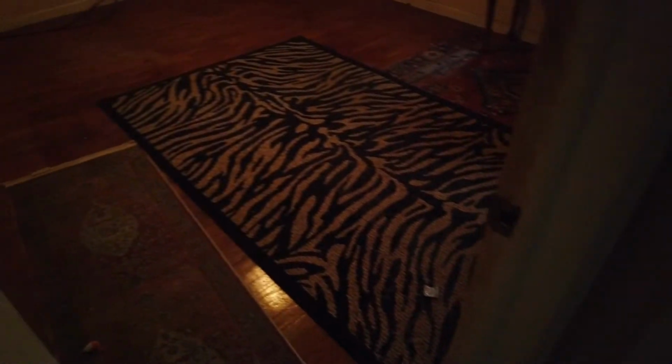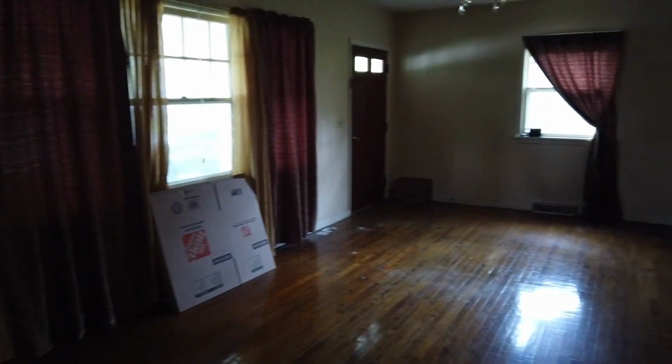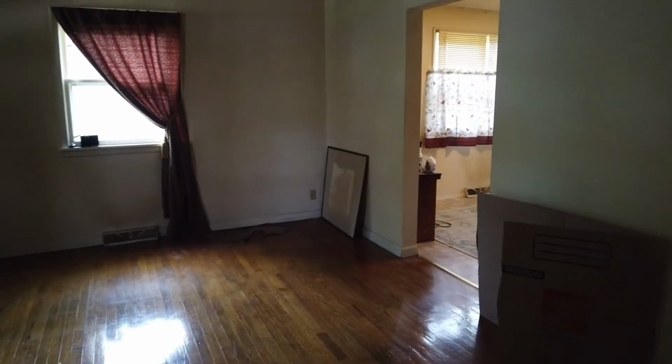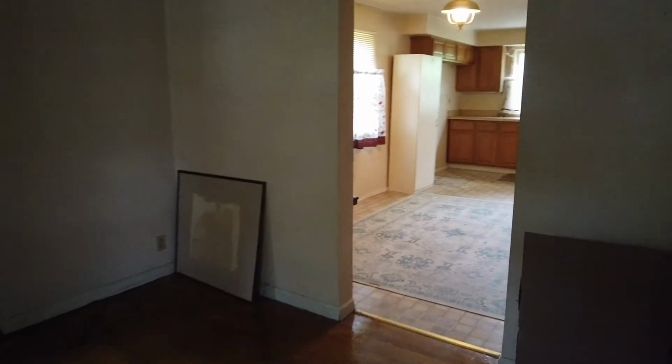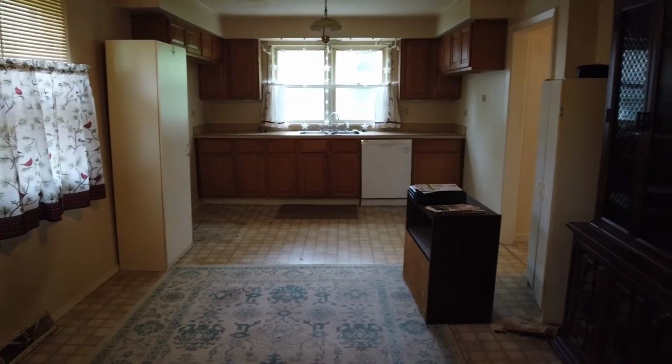Now, when I was becoming a house hacker, I was living with roommates. I had my own home and I was renting it out to just some friends in college, and I made a lot of money doing it, but the one thing I wish I had was a little bit more private space, and this house offers that opportunity.